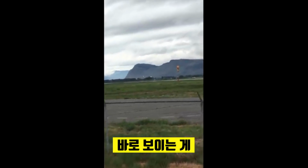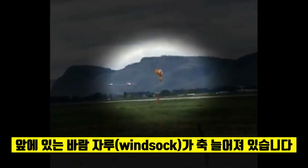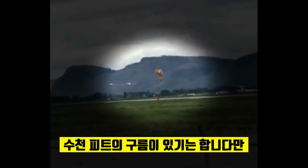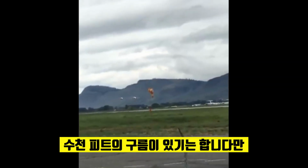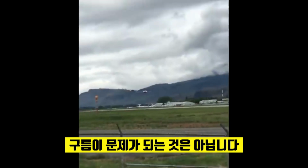I can see right away that the wind is calm, as we see that the windsock in the foreground is limp. There's several thousand feet or so of cloud distance, so it's not that the clouds are presenting an issue.